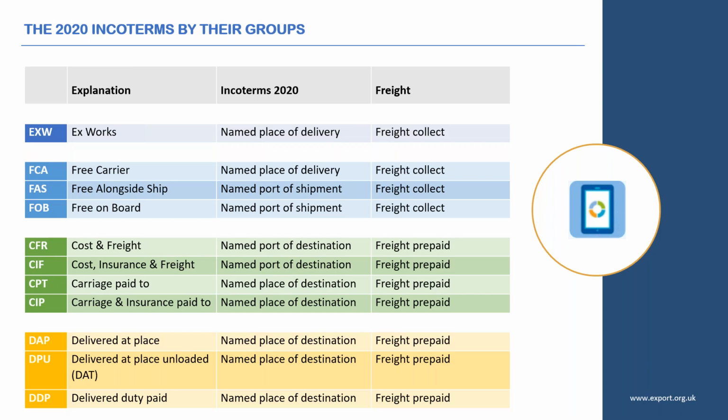Here again, we've got the Incoterms by their group. We go from Ex Works to DDP. Ex Works is the Incoterm that places the minimum amount of obligation on a seller, whereas DDP places the maximum amount of obligations on the seller.